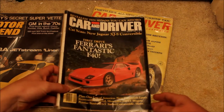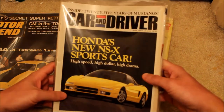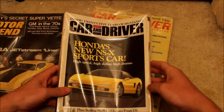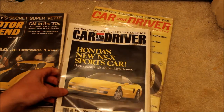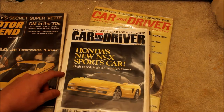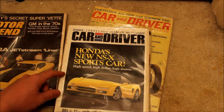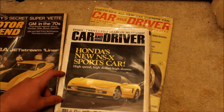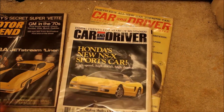And then on the back we have, from April of 89, the NSX, when that first came out. And like I said, there's something about reading as if you were in the time period when these cars just came out. There's something you just get from it. It's just completely different from just reading it online, even if there is a small price you have to pay.